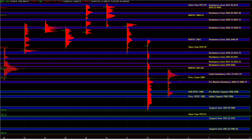The bigger picture bias continues to be bearish, and that's why we have to be cautious on initiating any longs at aggressive prices, and how the market reacts to pre-market resistance and initial resistance will help figure out whether the sell side can maintain at least control on the smaller time frames, or whether this is turning into more of a short-term strong market, but bigger picture is still very balanced and very two-sided.